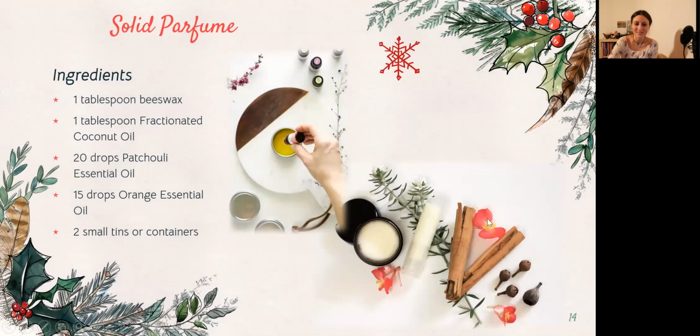So then we go to the solid perfume. Again, fragrance is your choice. The secret about solid perfume is that you need to use beeswax, or whatever other wax, because that will help the smell actually stay on the skin. That's the beauty of beeswax, that whatever you put it with, it helps the ingredient become absorbed and the smell will remain. It won't go away so fast. So that's actually the key ingredient of solid perfume.